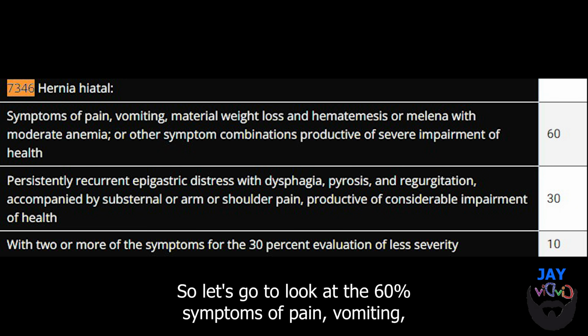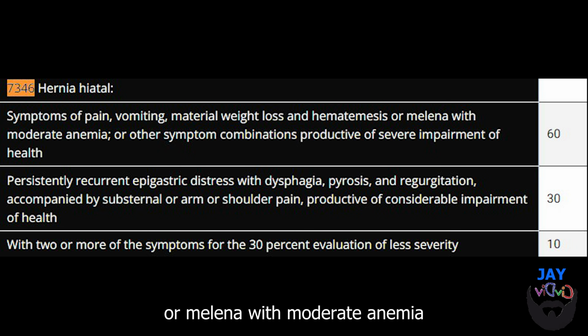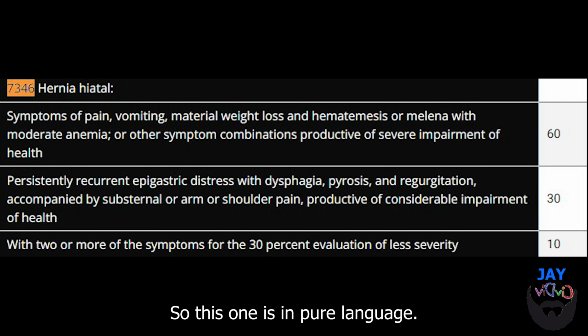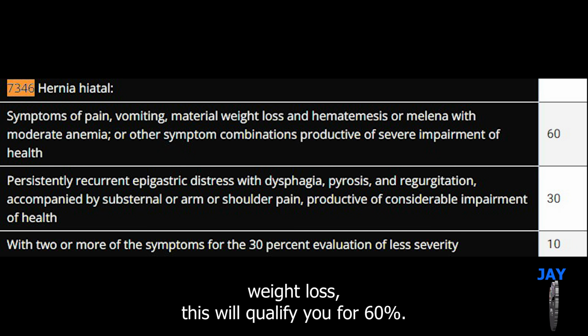So let's go ahead and look at the 60%. Symptoms of pain, vomiting, material weight loss, and hematemesis or melena with moderate anemia, or other symptom combinations productive of severe impairment of health. So this one is in pure language. Basically, if you have persistent pain, vomiting, weight loss, this will qualify you for 60%.